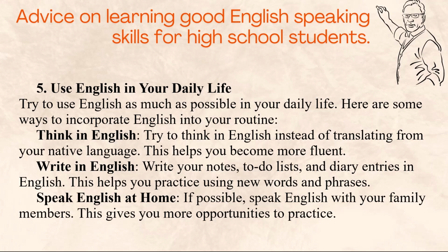5. Use English in your daily life. Try to use English as much as possible in your daily life. Here are some ways to incorporate English into your routine. Think in English. Try to think in English instead of translating from your native language. This helps you become more fluent.